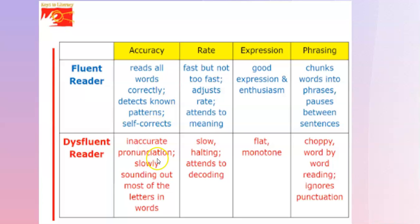A disfluent reader is that reader who is sounding out the word, lots of times having to sound out each letter in the word, and so of course once they do that for a few words in the first sentence, they have no idea what that first sentence is even saying. If they do that continually throughout the paragraph, they're not going to know what the paragraph is, which of course leads to no understanding of the whole passage.